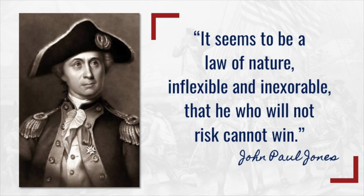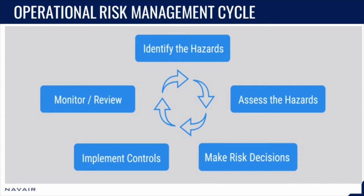For example, we could effectively eliminate the risk of COVID infection at the work center by closing the office entirely and staying home. But completely abandoning the mission puts the organization, the Navy, and potentially the entire country at risk. So there is a risk-benefit balance that must be achieved that keeps us healthy and employed while allowing the organization to accomplish the mission. Now let's look briefly at the 6 steps of ORM. Identify the hazards, assess the risks, make risk decisions, implement controls, supervise, and review.